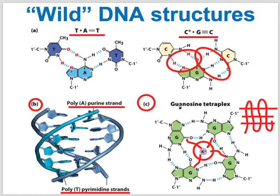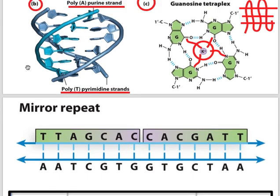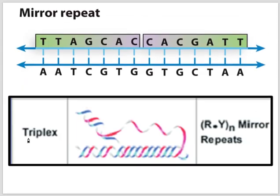So we'll see what these do too. All right, so let's tackle A and B first. This is a mirror repeat, okay? This is how you can achieve a triplex. What that means is triple strand DNA.